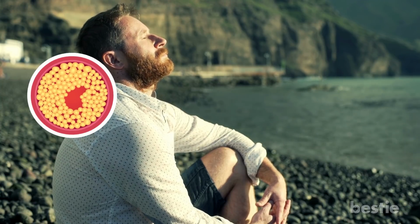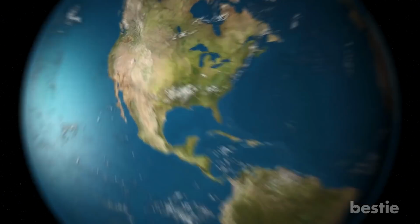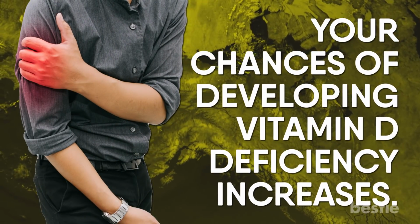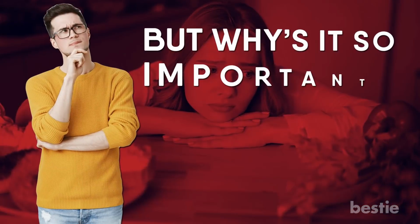Your skin has cholesterol that produces vitamin D when exposed to the sun. If you live far away from the equator, your chances of developing vitamin D deficiency increases. You'll need to focus your diet in order to compensate. But why is it so important?